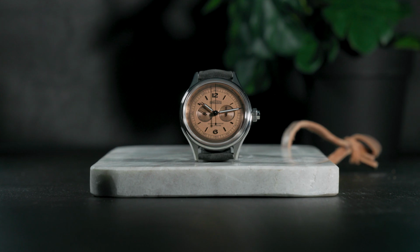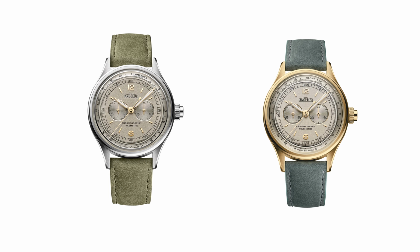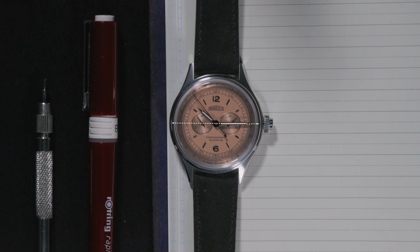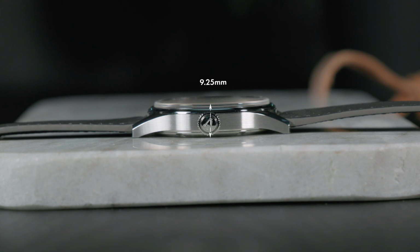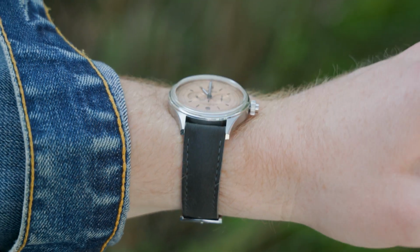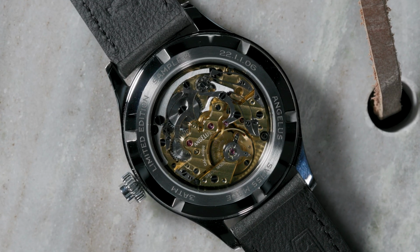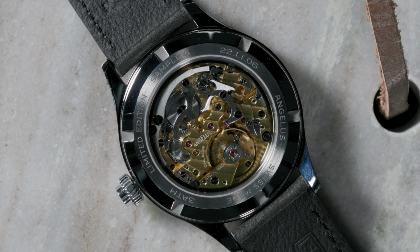Alongside this salmon-dialed model, Angelus released a grey-dialed version, also limited to 25 pieces, as well as a yellow-gold model, limited to 15. The stainless steel case measures 37mm in diameter and stands 9.25mm thick, with a lug-to-lug of 44mm. These dimensions give the watch a vintage-correct profile that sits beautifully on the wrist. It features a box-domed sapphire crystal and a sapphire displayback, with a water resistance rating of 30 meters.